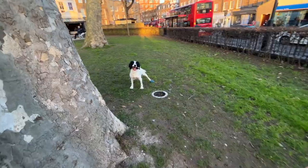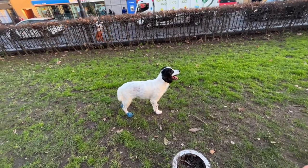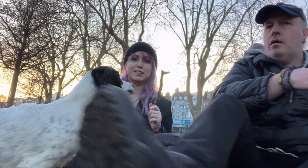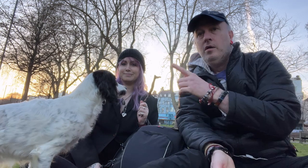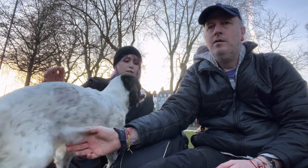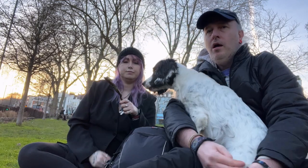Good girl. Where's the ball? I need a ball. Where's the ball? We're not having it. You can't have a ball. This is the memorial bench for Bob the street cat. You overshot your mark there. Right, well there we go. See, she can't stand up. This is what happens. Use your feet.